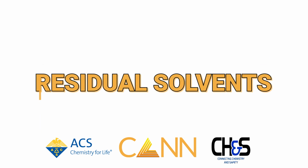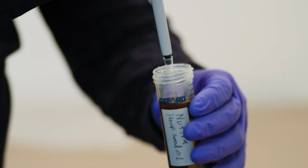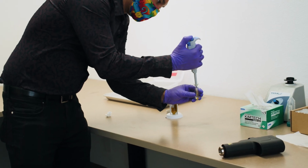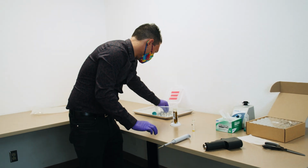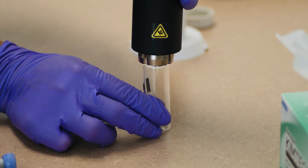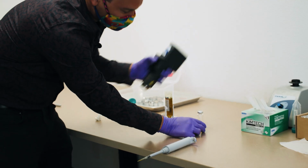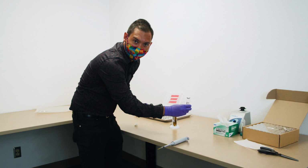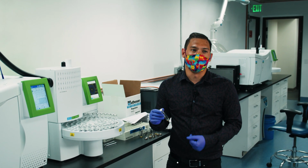For residual solvent analysis, we're going to take a little bit of our extract, or an oil in this case, and we're going to place it within this headspace vial. Next, we're going to go ahead and take one of these tops here, and we're going to use this electronic crimper. That's going to seal our vial shut so it's gas tight, and now we're ready to throw it in the instrument for analysis.